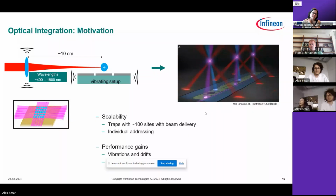And we also avoid beam pointing errors. So in general, it's also a gain in performance. And for this reason, we try to go to the second approach.